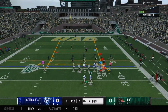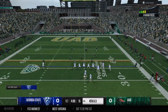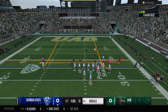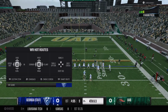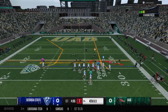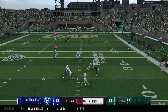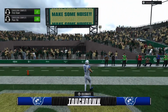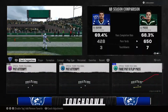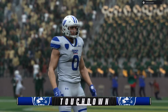Well, they're certainly not out of field goal range here, but they want to try to pay off this drive with a touchdown. They'll go for it on 4th. He'll try to throw and pick up the 1st down. Lets it fly deep downfield. He's got it in the end zone. Touchdown, Panthers.